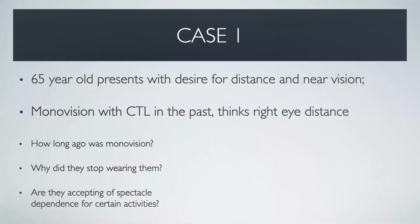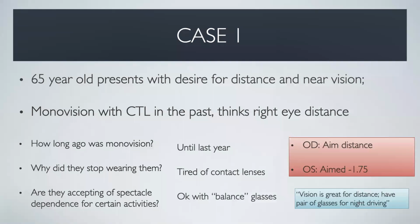I like to ask them how long ago was the monovision and why did they stop? So this patient did great with monovision up till a year ago, but they were tired of their contact lenses and they're okay with spectacle dependence for certain activities. Great monovision candidate, although maybe more of an intermediate aim for that non-dominant eye so they don't lose all their stereopsis.